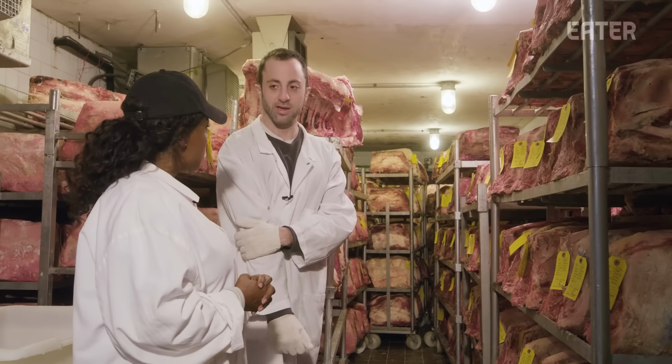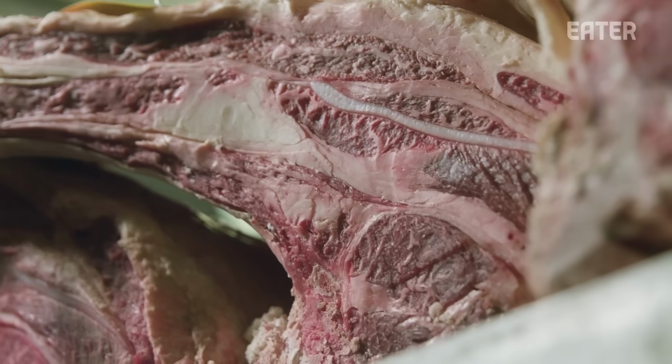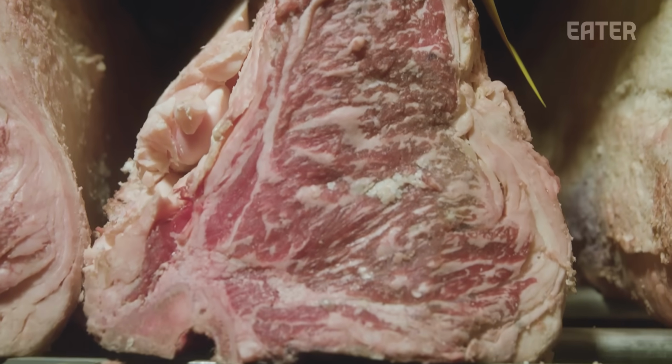We tend to maybe be a bit more conservative. It's our one state secret. I would have to leave you in here. But otherwise, it's really about the quality of the meat. We're looking for a lot of marble. You want all those flecks of fat.